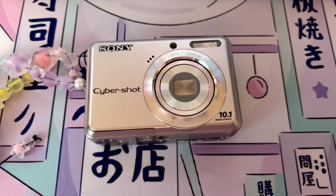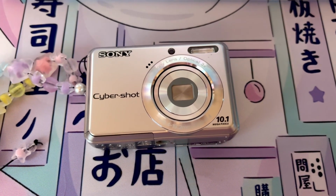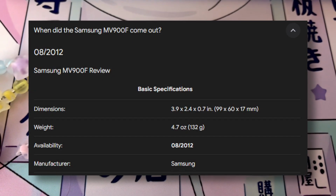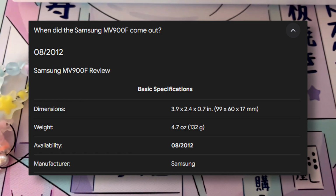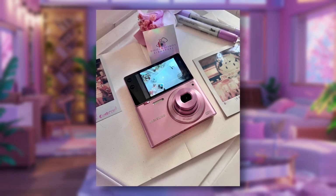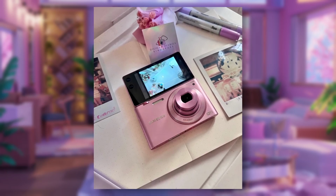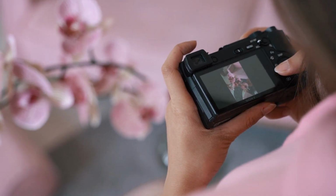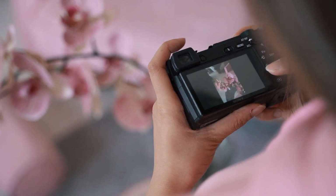Well, even though I have an old Sony CyberShot, which kinda barely works, I've got my eye on the Samsung MV900F. It's not super retro, I mean it's from 2012, but to start, 2012 was a pretty good year that I look back fondly on, and it is 12 going on 13 years outdated, so kinda retro. It's fine. What's great about it is the screen can flip over so you can record or take photos of yourself more easily. I think it'd be so cool to do a video just spending a day with an old camera like that, kinda like a vlog, and that would make it so much easier.